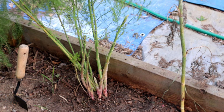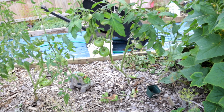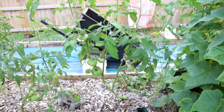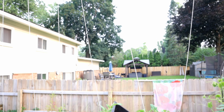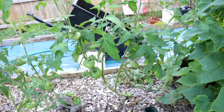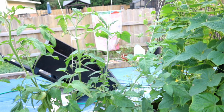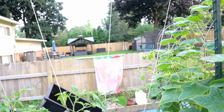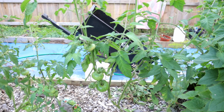I just did some weeding yesterday, and you can see everything is doing absolutely phenomenal. The tomatoes, I've decided to use one stalk, and then I actually am branching up, sorry, 4 different on this one. This tomato has 4 different branches that I've now pruned up. I allowed the suckers to go in 4 different directions.